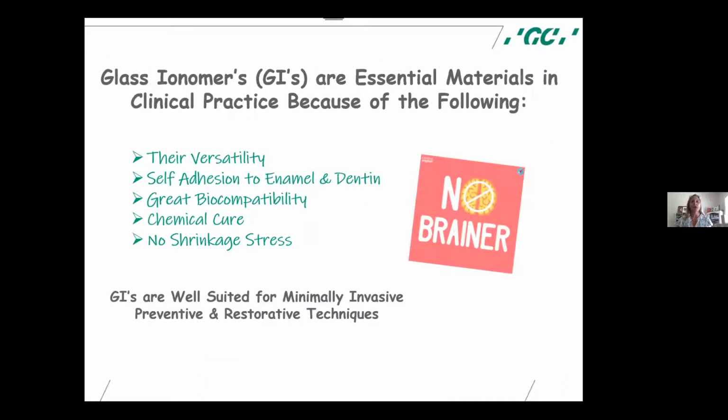So glass ionomers are essential in the clinical practice because of the following. They're very versatile. At GC, we like to talk about glass ionomers as dental duct tape. They can be used for a plethora of things: for sealants, for cements, for restoratives. You can use them in a lot of different aspects.